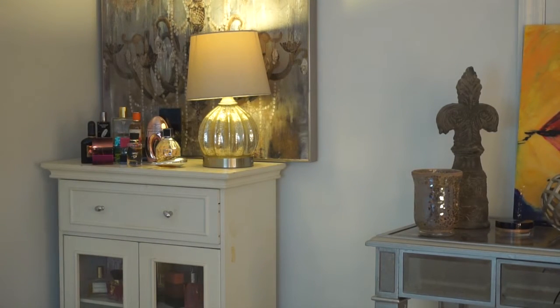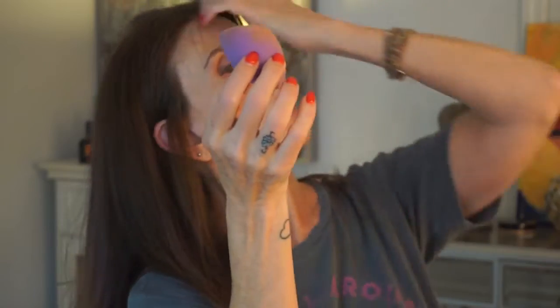I'm going to use a different sponge. If you'll pardon me, I'll be right back. This is the Tarte sponge. I would say this one is really squishy. So I'm going to go ahead and say it: the Tarte sponge is really squishy.